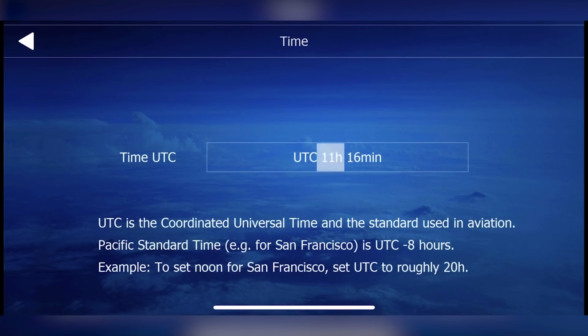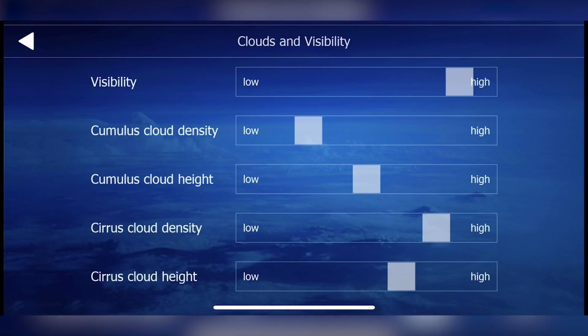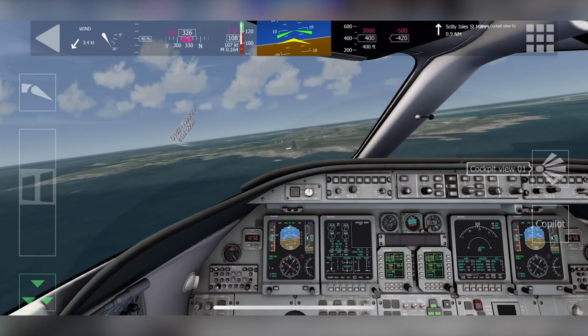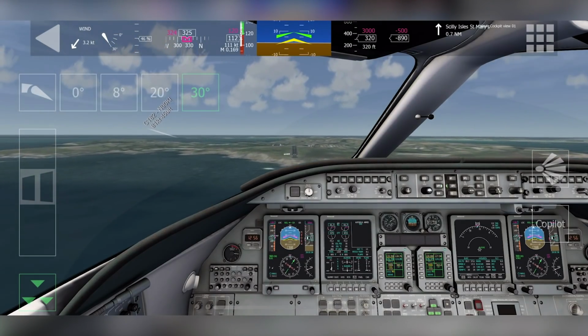Here we can change time and, you know, even weather like clouds and wind. We don't have rain animation here, though, but that's another story. Okay, let's go ahead and start the flight. Oh, yeah, there we go. Okay, this doesn't look particularly bad at all, actually. We have to consider, again, I'm playing this on my phone, I guess.